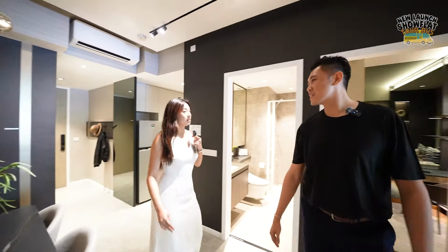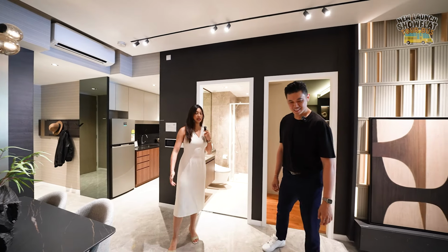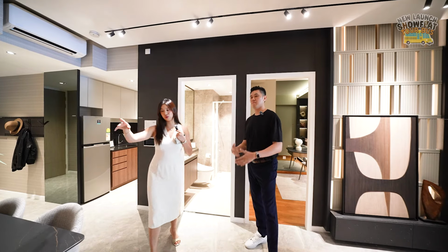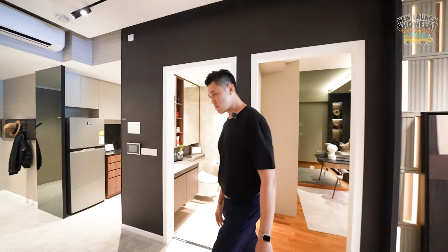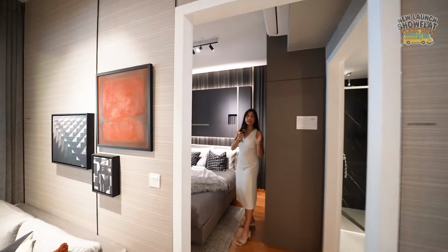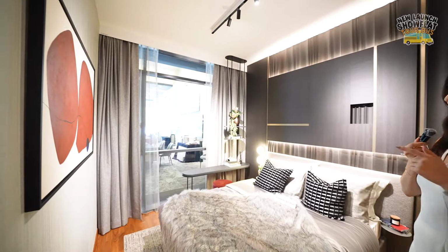One thing about the two-bed layouts is that it is a dumbbell layout. So here is the master bedroom. Stepping in, this is your master bedroom. Master bedroom gets floor-to-ceiling height windows. Your common room does not have floor-to-ceiling height windows.